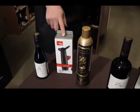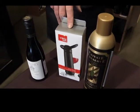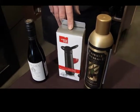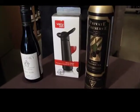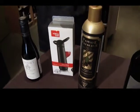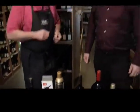You can take the air out of the bottle by using a pump. These come with self-sealable lids, and so as you pump it out, it's not letting the air in. The other way is that you can have a spray can of inert gas that is heavier than the air, and it'll put a blanket over top of the wine.